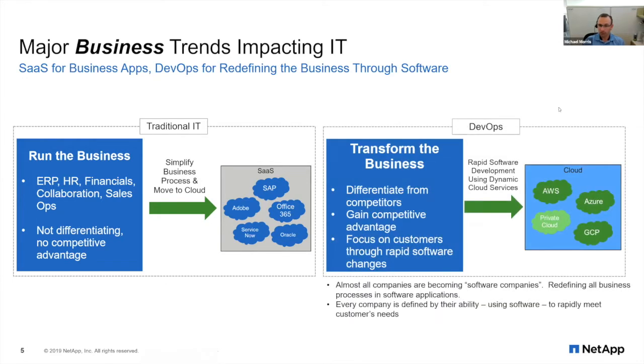For the applications which do give you differentiation and give you competitive advantage, that's where you're trying to transform your business through software and be able to focus on customers through rapid software changes. This is where DevOps comes into play. And what you're trying to do here is rapid software development, and rapid is the key word. The ultimate point of DevOps is speed. So rapid software development using dynamic cloud services. And this is where you get the AWS clouds, the GCP, the Azures, and your private cloud. Because ultimately what you're trying to do here is create applications through DevOps that differentiate you from competitors and allow you to service your customers better.